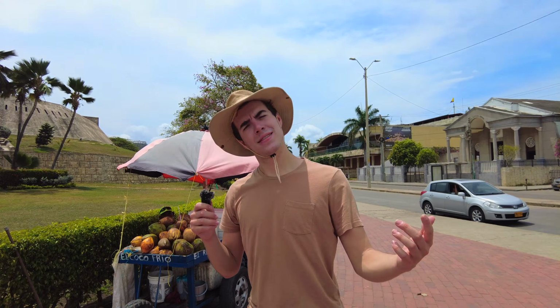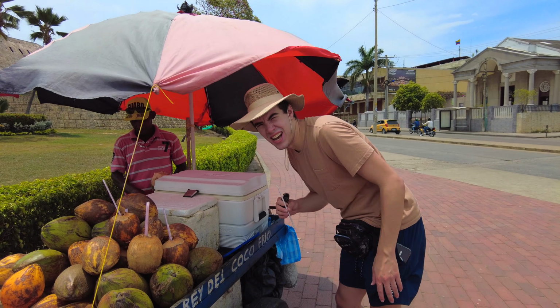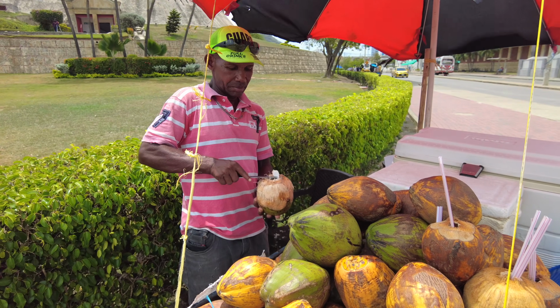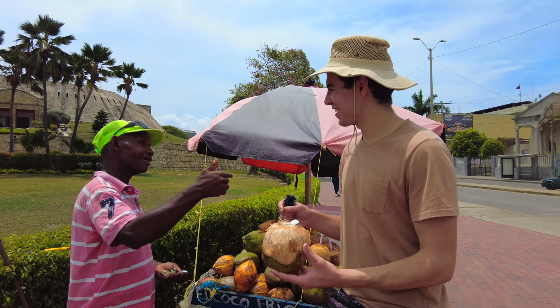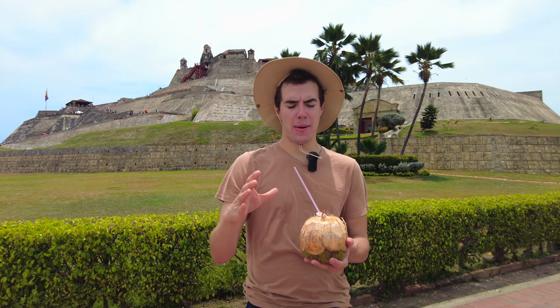I love coconuts. Gotta get them while we're here. Hola, ¿cuánto para un coco? It's 6,000, so $2. Muchas gracias. Call me a tourist, but coconuts are amazing, guys. If you see a shop, get one. Oh, and he got it right out of the cold cooler.